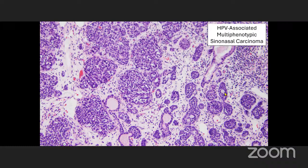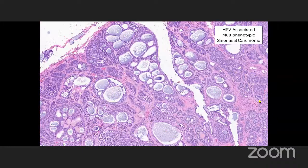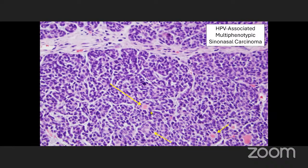And then again, here's these duct-like structures here, maybe a little bit of mucinous material. Here's another area of one, and it looks really like adenoid cystic carcinoma here, right? With these big cribriform arrays with basophilic material in there. So anytime I have a sinonasal tract tumor that looks like adenoid cystic carcinoma, I always think about this entity as well. Again, here's solid, but you can see this tubular or ductal differentiation.